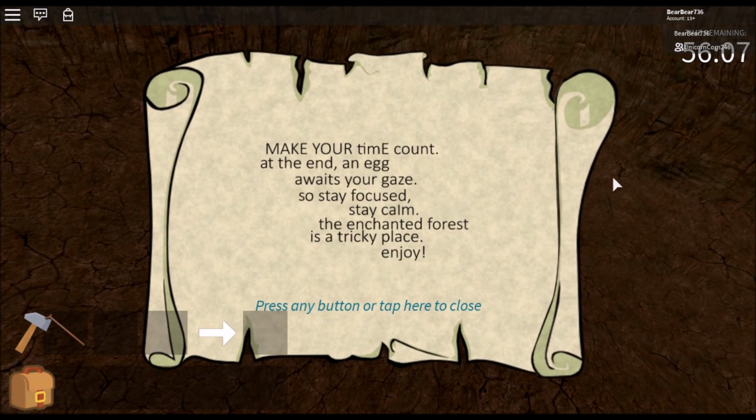Time count at the end, an egg awaits your gaze. To stay focused, stay calm. The enchanted forest is a tricky place. Enjoy.